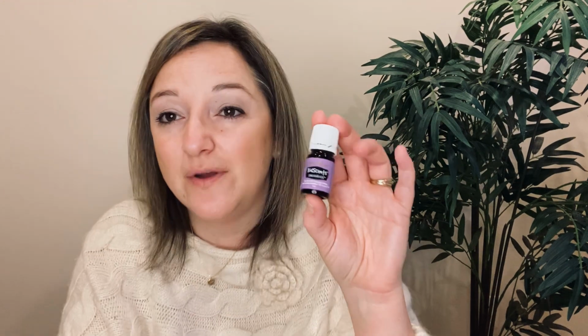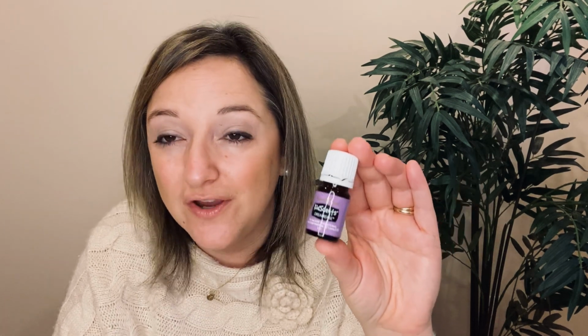Okay, this one is actually from the Kid Scent line. This is Dream Ease, an excellent blend, already diluted for kids' use, and great in the diffuser, great to put on topically for them, for calming at nap time, at bedtime. It just does what it says, Dream Ease, helps you ease into dreams. And so, really good one.